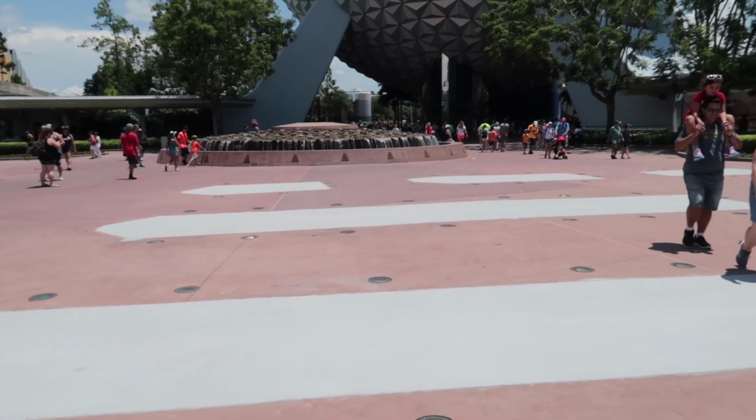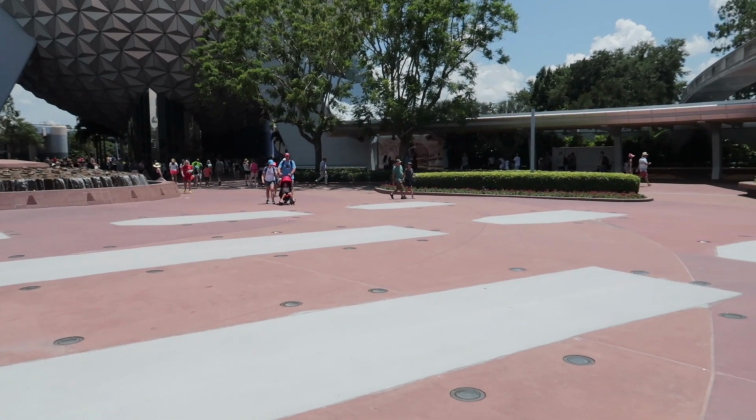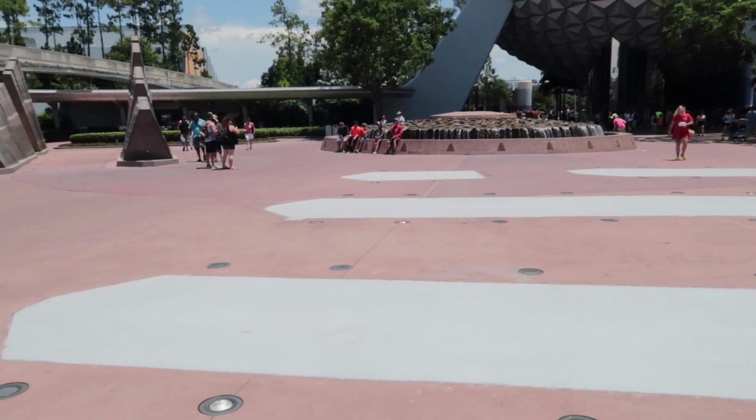Now I'm sure that they're going to put things in place around here. It's not going to be so open. There'll be greenery and planter areas and such, but even then it would still feel more open and more warm and inviting. I think so, definitely.